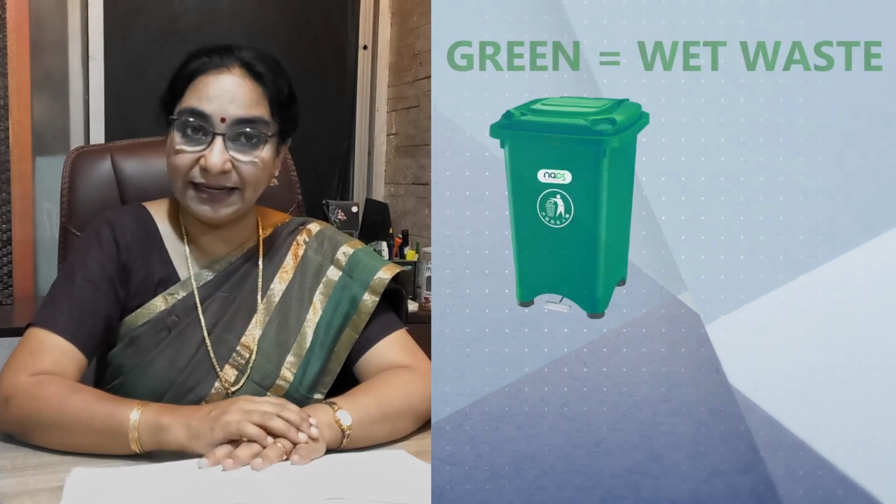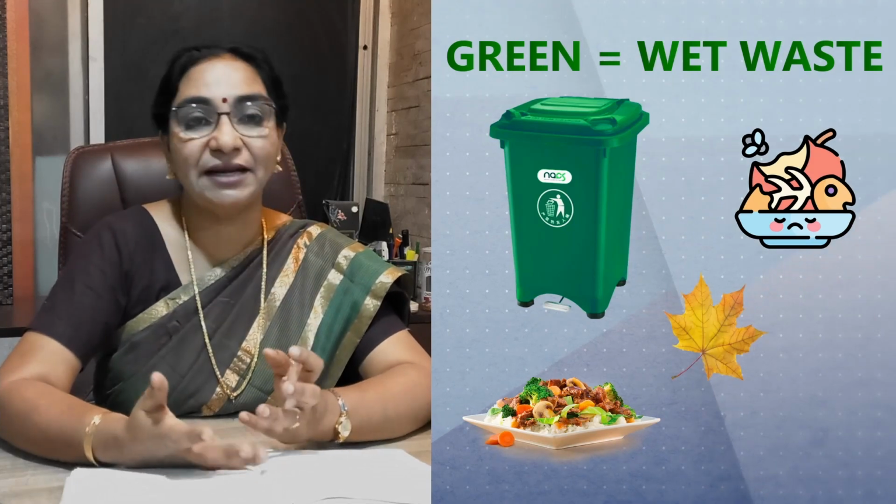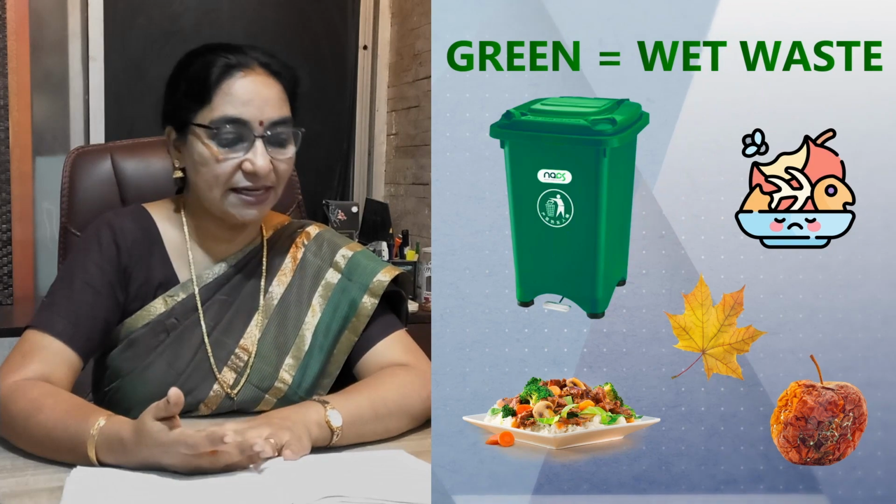And if you take green, it is the kitchen waste, the vegetables, peels, and all those things, and even the food waste, the remaining leftover food, everything will come in the green, that is the wet waste.